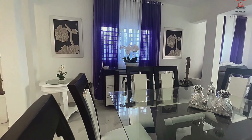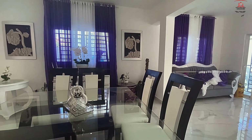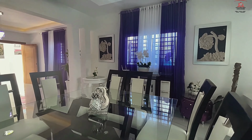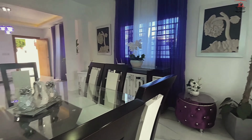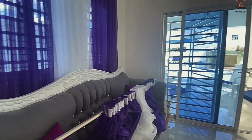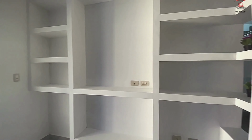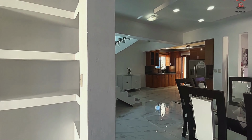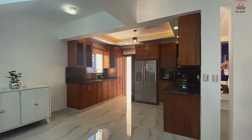Wow, I love this furniture. Glass table. 2, 4, 6, 8. It seats 8 at this table. And when you get done, you can sit here and watch the TV right here. We're gonna do the pool last. Let's just check out this beautiful kitchen here.